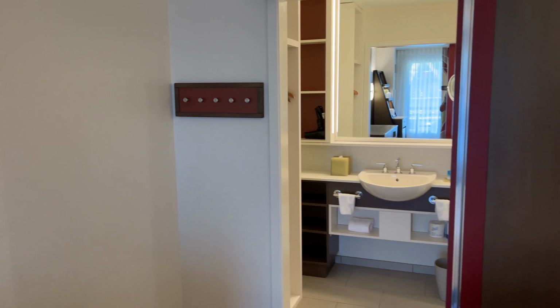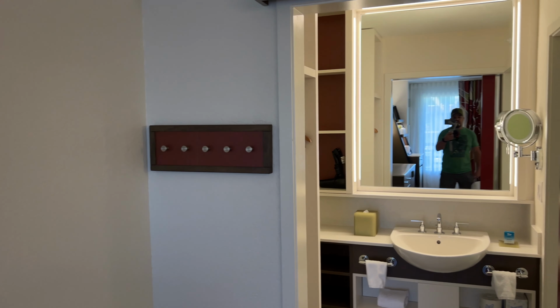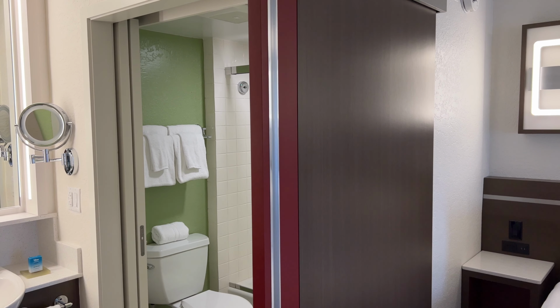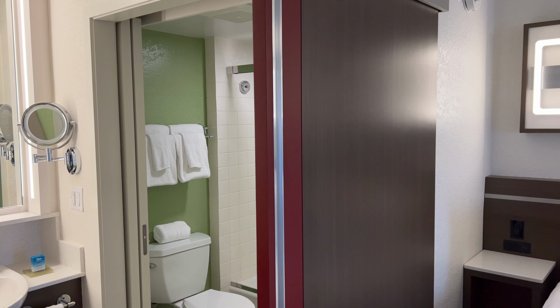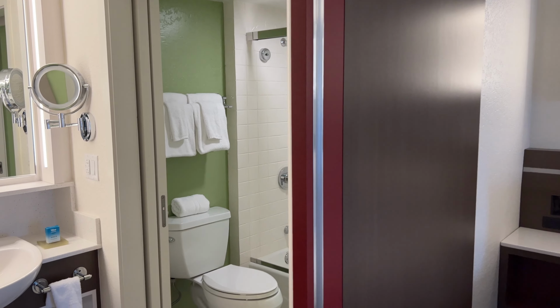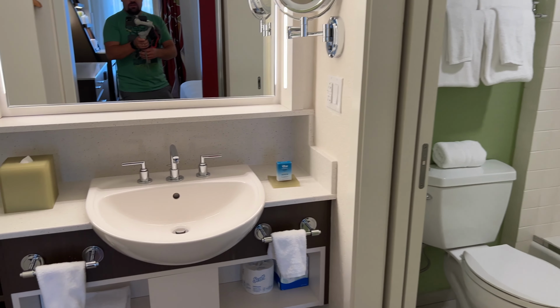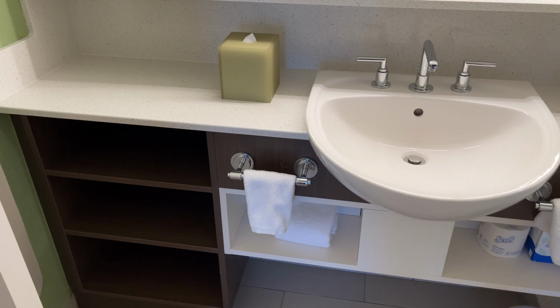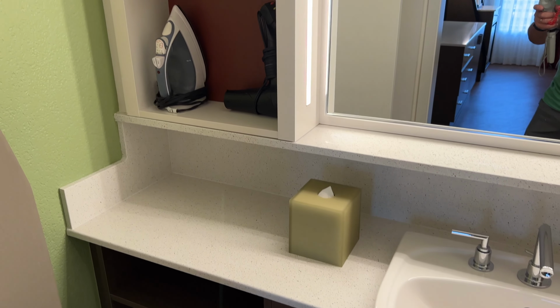You've got a coat rack over here on the left, and then your bathroom door is a barn door that slides over here all the way across. There is no way to lock this sliding barn door though, so that's something to be aware of. And then in our bathroom, we have a pretty large vanity here, just the one sink, but lots and lots of storage space built in around the sink with the shelves.